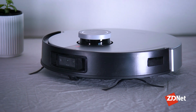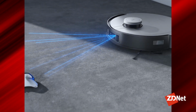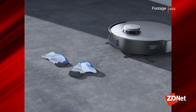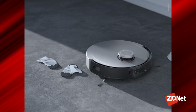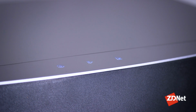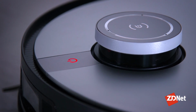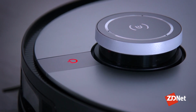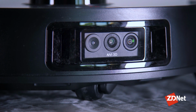Ecovacs says it's also inbuilt with the latest artificial intelligence 3D mapping technology, so when the Deebot is navigating around the home, its perception of its environment is more precise. This is ideal for when you have an odd toy or slipper still lying on the floor. You will find that it will automatically slow down its suction when it detects an object is in its way. While it is smart enough to avoid larger objects, be careful because it will sweep up smaller items such as your phone charger cables or that missing earring.